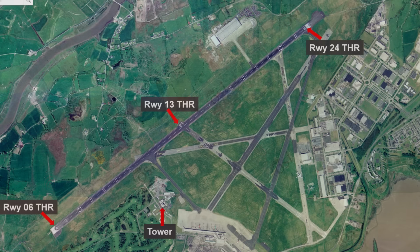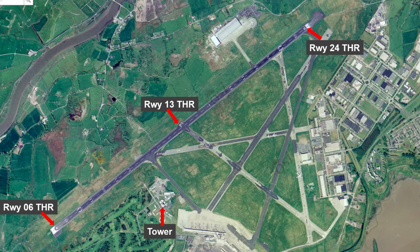There were just two of us in the tower, myself and one assistant on the assistant position. The weather was very misty. I think the official weather was 3,000 metres in moderate drizzle, and it seemed a little bit worse than that, because we couldn't see basically half the runway. Looking towards the 24 end, we could only see from about runway 1331 to the 06 end.